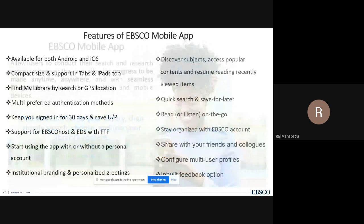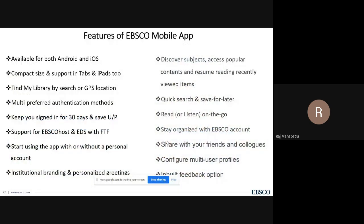So these are some benefits. You can also find your library location through GPS locations. You can also get the app on both Android devices as well as iPhones. You can also share the contents with your friends, colleagues, and all the research peer groups. You can also get the audio files, and you are also retrieving the institutional branding and personalized greetings available under the mobile app.